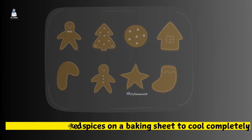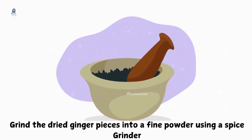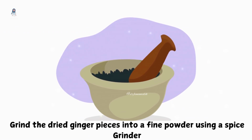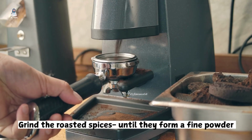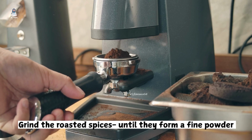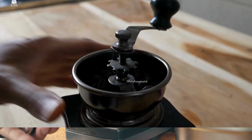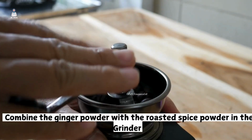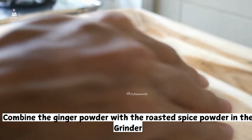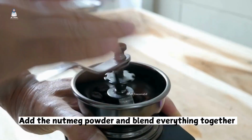Once cooled, grind the dried ginger pieces into a fine powder using a spice grinder or blender. Transfer to a bowl. Next, grind the roasted spices, cloves, black peppercorns, cardamom pods, cinnamon sticks, fennel seeds, basil, and mint leaves until they form a fine powder. Combine the ginger powder with the roasted spice powder in the grinder. Add the nutmeg powder and blend everything together to ensure a uniform mix.